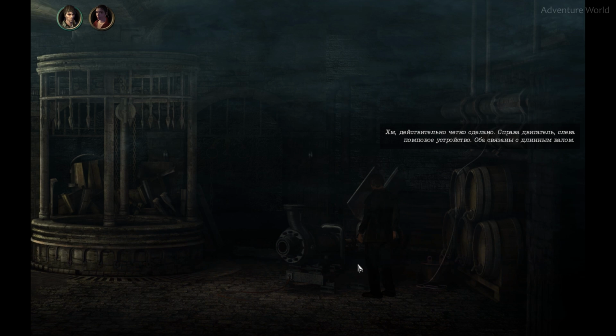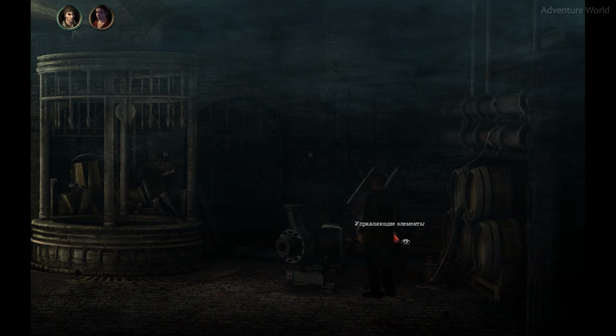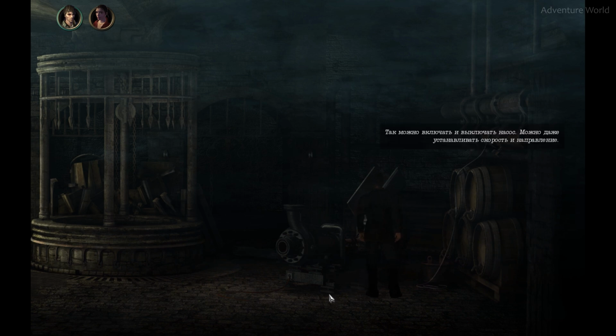Quite a clear design. The motor's on the right, the pump device is on the left. The two are connected with a long shaft. You can turn the pump on and off with that. You can even adjust the direction of rotation and the speed. Theoretically, I could pump the cellar full of water again, slowly or quickly.